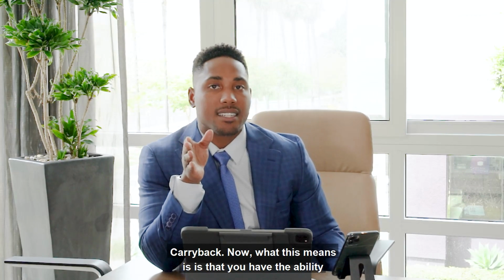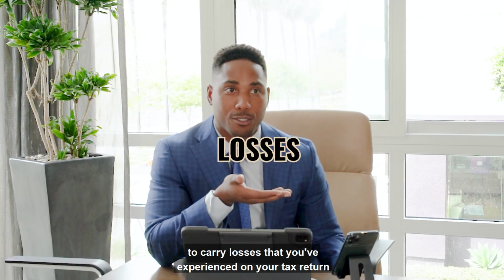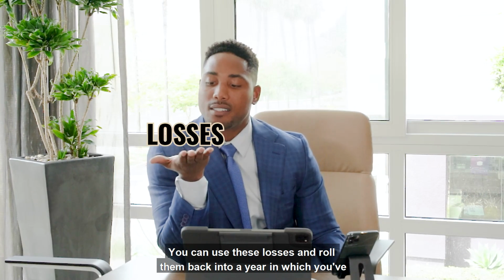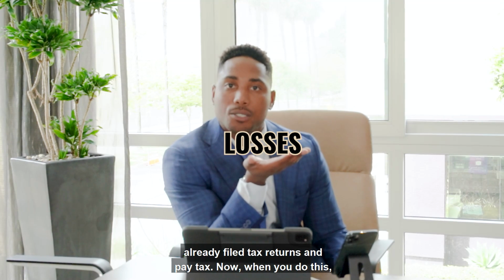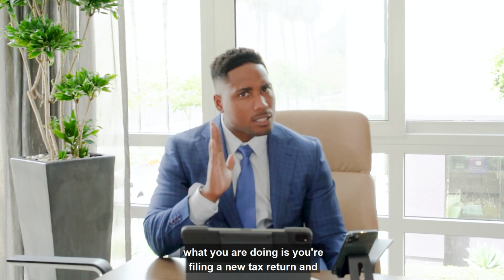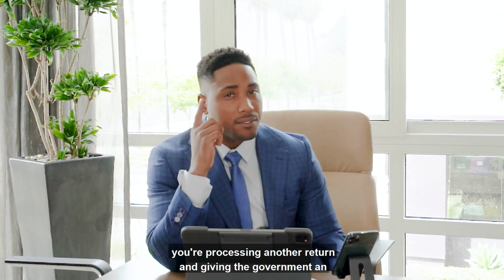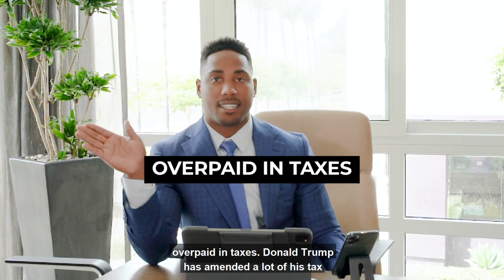Now, what this means is that you have the ability to carry losses that you've experienced on your tax returns, such as from accelerating depreciation and taking research and development tax credits. You can use these losses and roll them back into a year in which you've already filed tax returns and paid tax. When you do this, you're filing a new tax return and recording additional expenses inside of the tax return in which you already paid tax. And if you do so, that means you're processing another return and giving the government an opportunity to process a refund to you in the amounts that you overpaid in taxes.